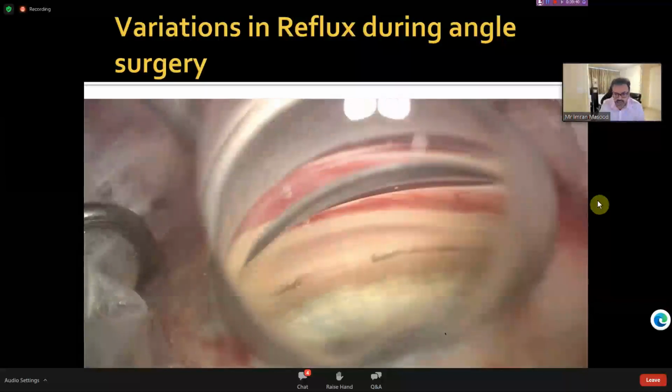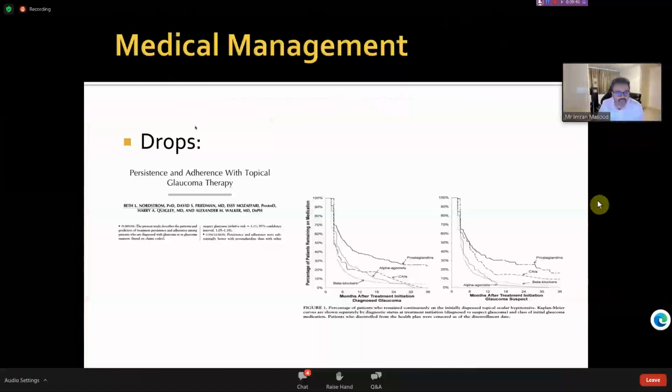And I'm just going to move on from here. So we know medical management with glaucoma works. There is good evidence to support this, but the problem with medical management is persistence and adherence with topical therapy. You can get this data from American studies where patients have to fill in their repeat prescriptions, and you can see here, in the months after treatment initiation with diagnosed glaucoma, very quickly the pharmacy renewals drop off. Okay, with the beta blockers particularly quickly.